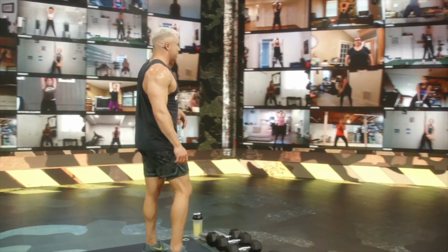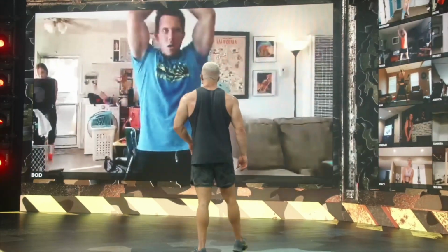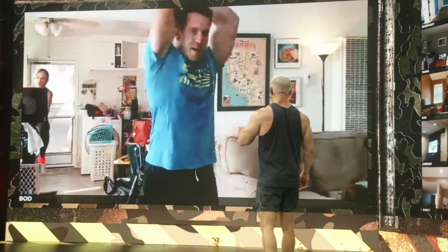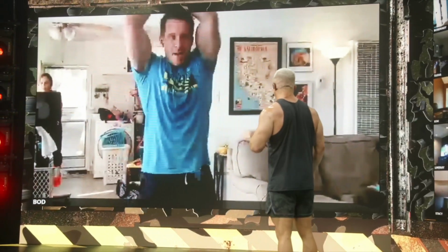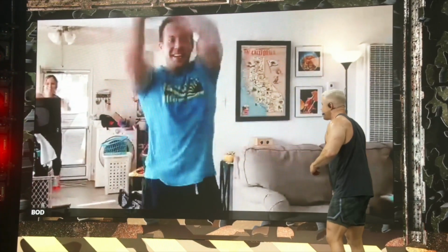modifications, and interacting sometimes with everybody on the podium, which I also registered to be on in one of the classes and did get kind of featured up there, which was actually funny. It was very cool. And I think some people will really enjoy that.